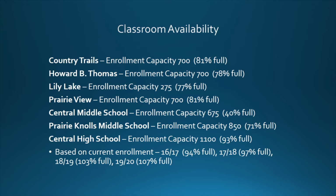So at this time, we also want to put that on the radar in terms of having strategies or discussions regarding how we might move forward in the event that we have an increased enrollment that we're looking at or anticipating within our district. Central Middle School reflects a 40% capacity in terms of being full. However, that's a little bit underrepresented in that we've added programs at the middle school level for reading programs, math programs, those types of things.